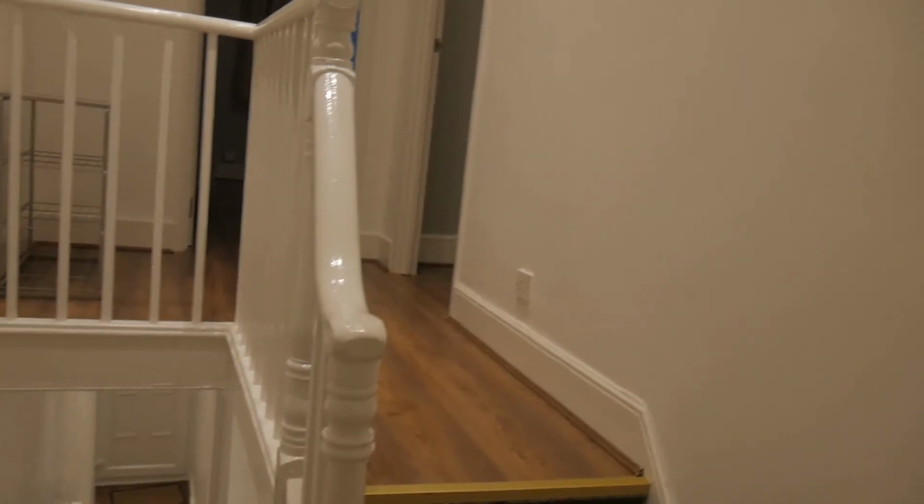Now, back on ourselves, we go to bedrooms 4 and 5. That's the stairs down to the main front door. To the right, we have bedroom number 4. And straight ahead, bedroom number 5.